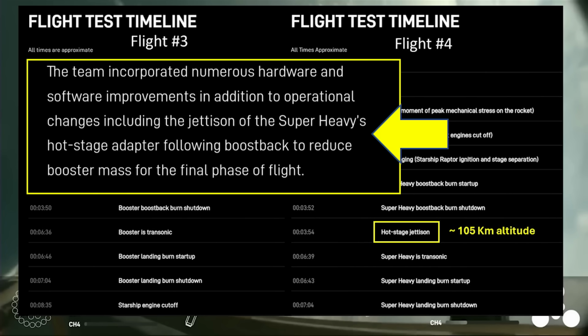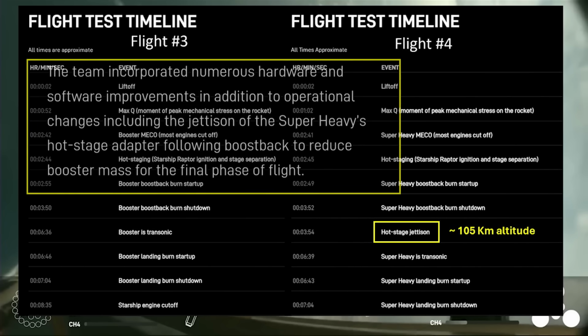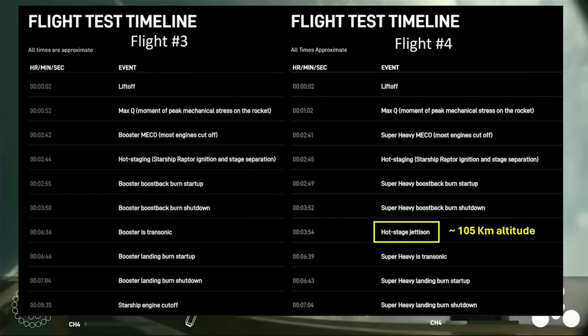And I can get into that in a different video, but generally speaking, the changes of the distance between the center of mass and the center of aerodynamic pressure greatly affects the controllability of the rocket on the return, and perhaps that was one of the issues that they are trying to address as well.